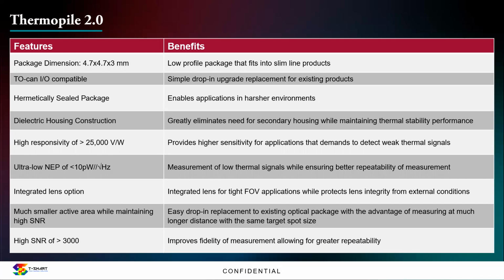The Thermopile 2.0 that we're introducing can come with an integrated lens option. That means we can have a very tight field of view in a die-level format. Because it has a very small active area, it allows for easy drop-in replacement to existing products with optical lens, and this allows for a very tight field of view. This allows for very long distance measurement, or maintaining the same spot size. Finally, the very high signal-to-noise ratio offers greater repeatability of measurements.